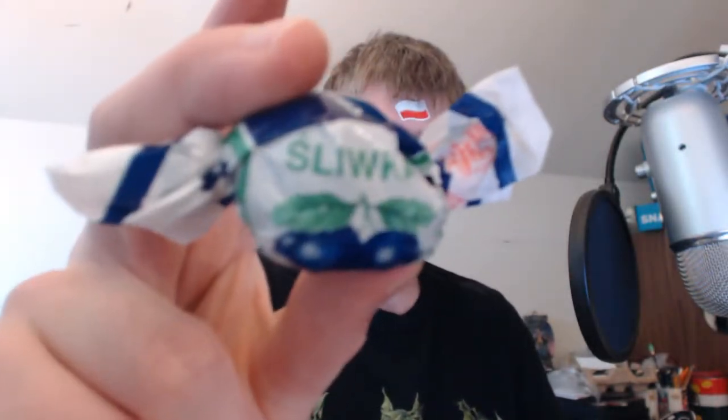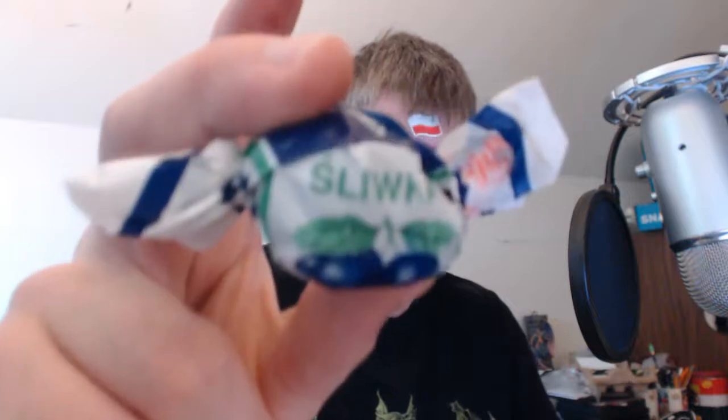However, I do unfortunately have something that seems a bit odd to me next, which is the plum in chocolate. This is a fresh plum covered in pure chocolate. It's a very traditional candy there in Poland. So this is hopefully going to be tasty, because I'm not sure.